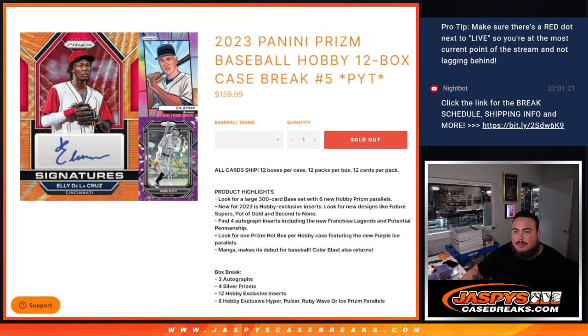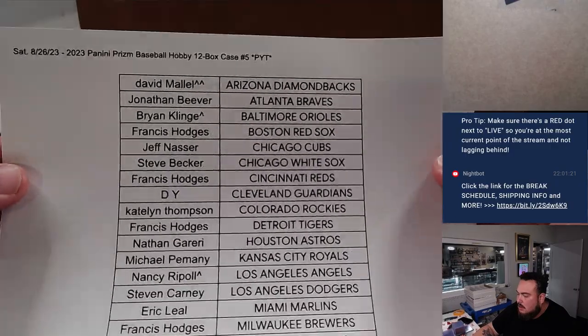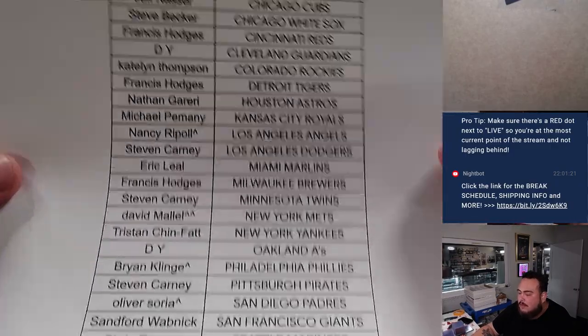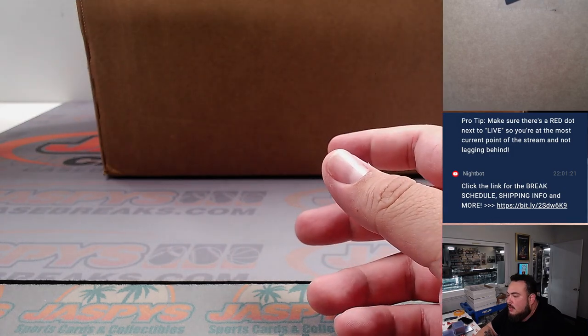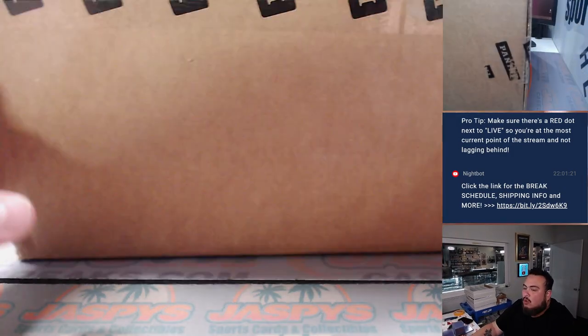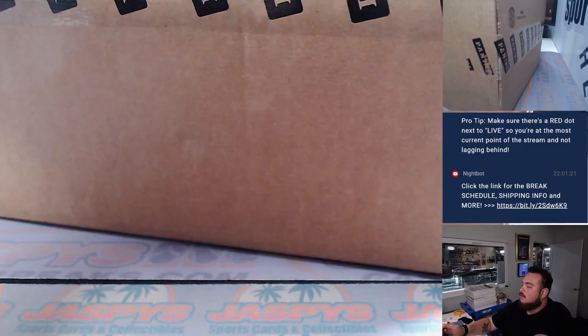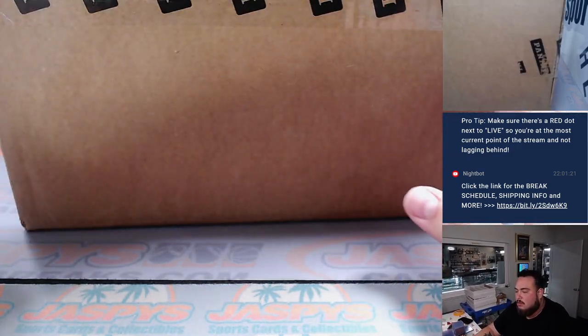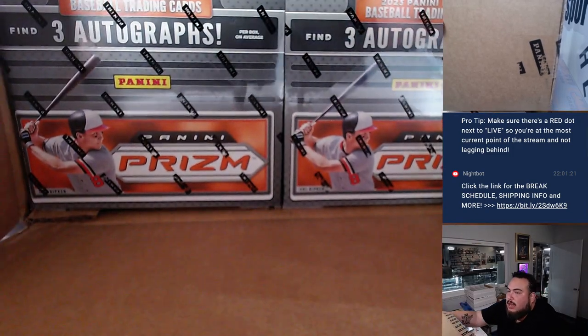2023 Panini Prizm Baseball Hobby 12 box case break, page number 5, just sold out. And here we go, let's dig right into it. So, we did a little pack filler, so some customers won through there. Everybody else bought in straight up. Thank you guys so much. Okay, it's a whole case of Prizm. There we go. Find 3 autographs per box.